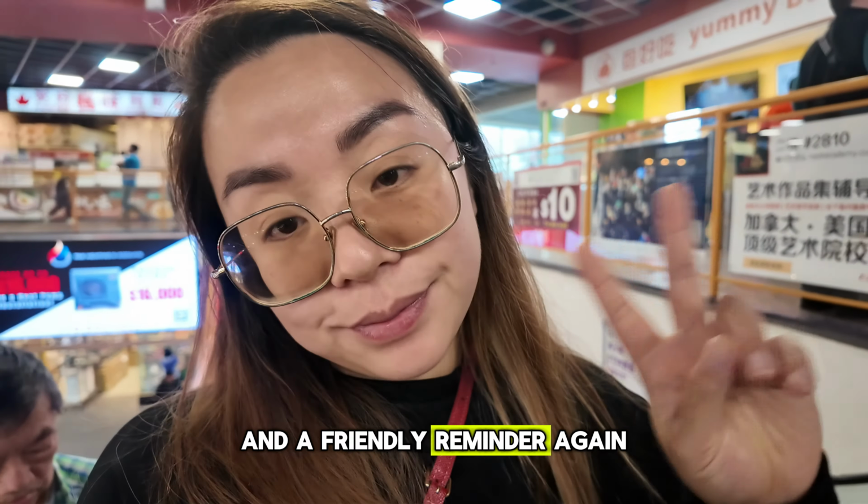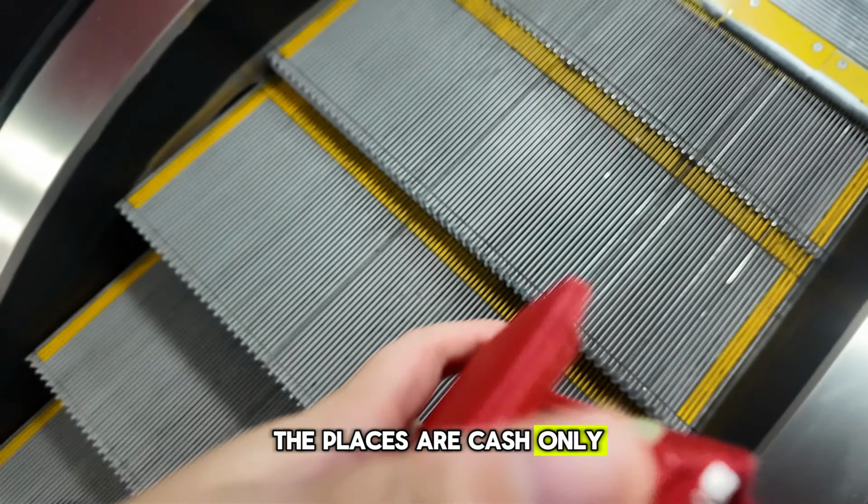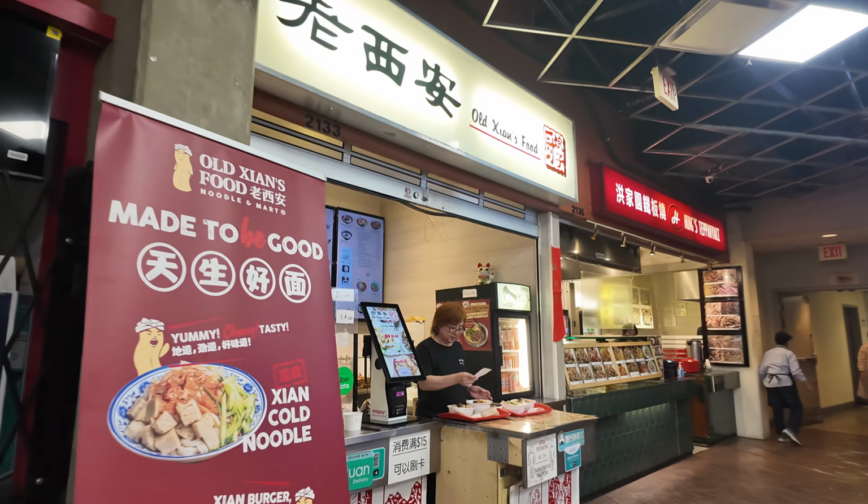And a friendly reminder again, just to bring cash if you're gonna eat here, because most of the places are cash only. There is an ATM, but we're trying to avoid those ATM fees, so make sure you prepare your cash. Old Xian Foods.